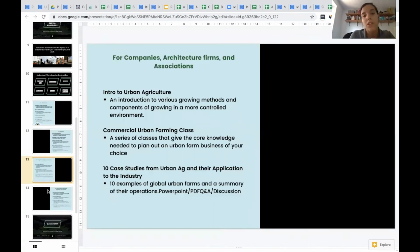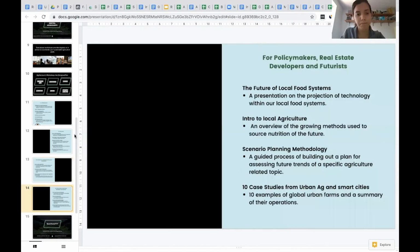So similar to what I mentioned above, we have an intro to urban ag lecture, we have access to the CUF classes, and we have those 10 case studies as a resource. But something that I want to note here, and something that we've been discussing with different firms that we're working with, is that we can add on to these modules as well. So for example, if you're an architecture firm and you have an objective of being more sustainable or wanting to integrate urban ag within your company strategy, we can definitely talk about ways of integrating urban agriculture to your design process. So that's just kind of one example of an add-on that we can work on together.